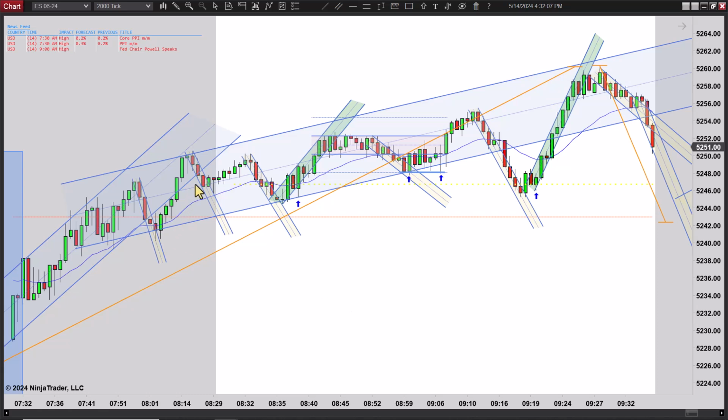But we're just working our way up here, and notice you got a new swing high here, and you come down, you get a first entry, then it breaks lower again and turns back up.